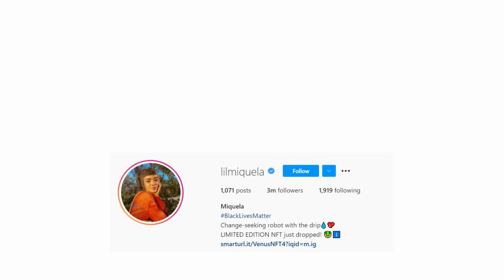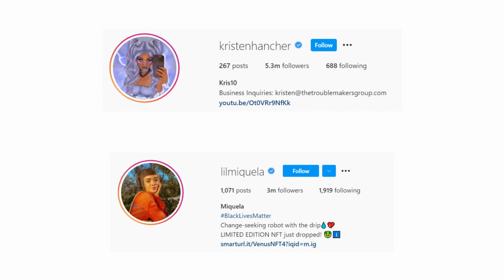The one on the left is supposed to be real and the one on the right is trying to be real. The right one is a computer-generated character called Lil Miquela that was created back in 2016, but only rose to popularity from 2018 onwards. If you check both their Instagram profiles, the CG character has 3 million followers and the supposedly real person has 5.3, which is not a huge difference, and it does highlight the priorities or the types of content that people are looking for.